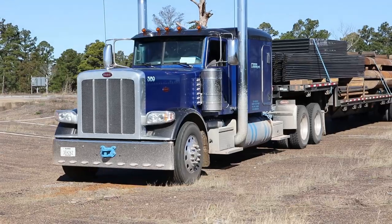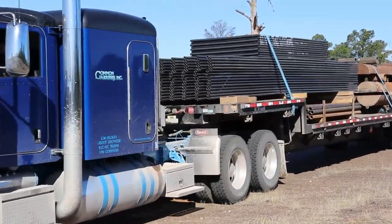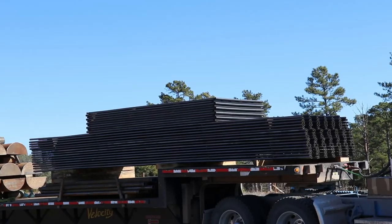Now, as you can see from the semi-truck, we had a lot of stuff. We've got continuous fence panels, we've got gates, we've got pipe, we've got flat bar, angle iron, connectors, caps, all that kind of stuff. And the process for unloading this wasn't so bad, except when I start looking at it, I'm like, how much do you want me to take at one time?